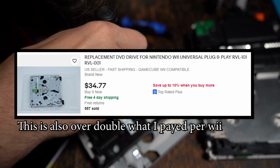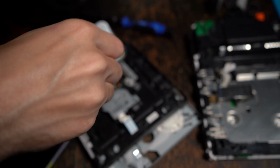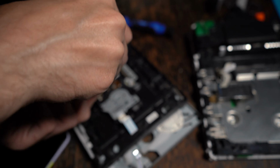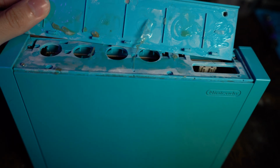If a Wi-Fi card or something broke, which is something that causes the Wii to not power on, sure, I would buy a replacement for that. But these lasers should be fixable unless you ruin them in 3 separate ways like I did. Okay, well, the blue Wii was already in shambles, but you get what I mean.